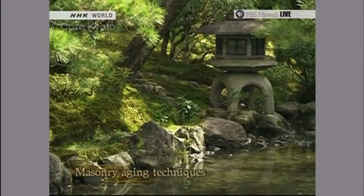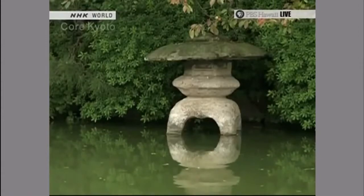Stonework gives gardens presence. Stone lanterns arrived in Japan in the 6th century with Buddhism. They were originally used as votive lanterns to Buddha, but they took on decorative functions with the development of gardening culture.